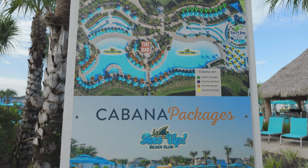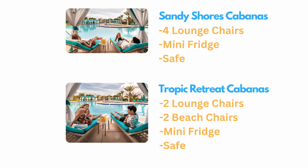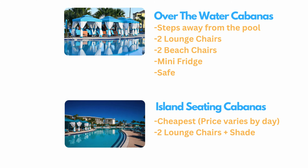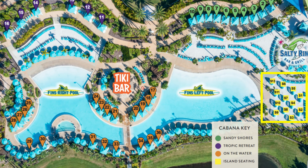There are also cabana rental packages you can purchase that come with lounge chairs, a mini fridge, a safe, and a fan. I recommend booking the island seating cabanas well in advance, as they are the most popular, the least expensive, and tend to sell out fairly quickly.